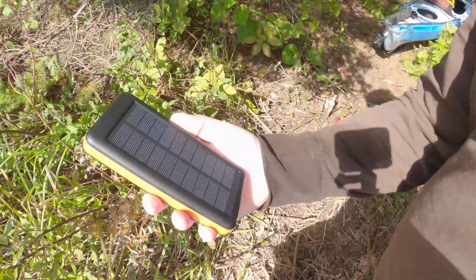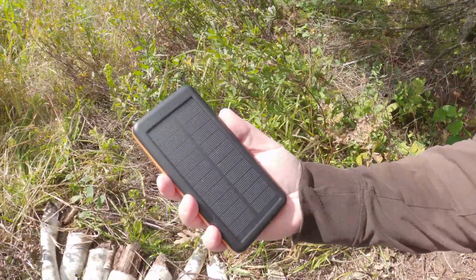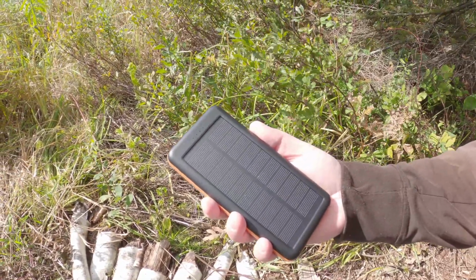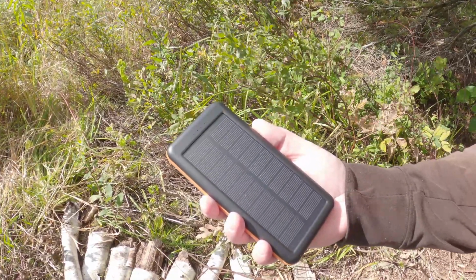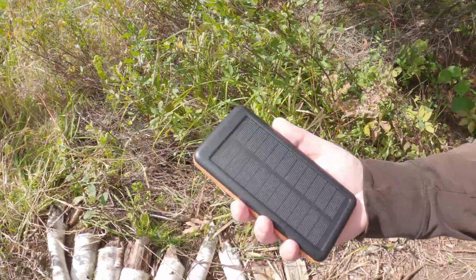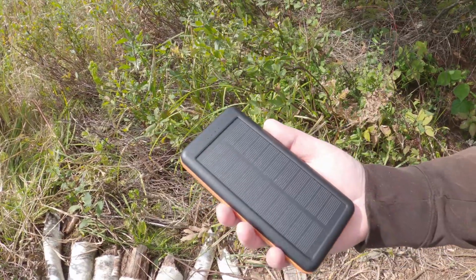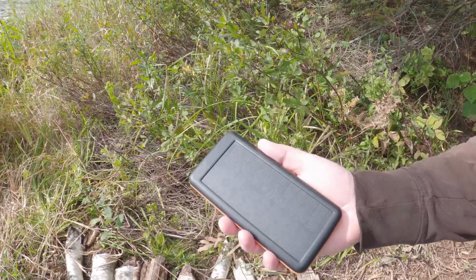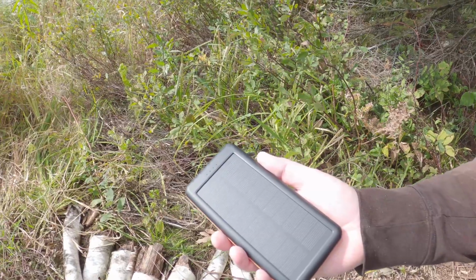I finally got myself a decent power bank, and it also has the solar panel to try and keep it. It's almost like a trickle charge. I wouldn't really depend or rely on the solar panel to fully charge this power bank, but it's just a nice feature. Whenever I'm not using it, I just try and keep it out in the sun, and it does that little trickle charge. It might get up to like 10% or more, depending on how full the sun is on it and for how long.